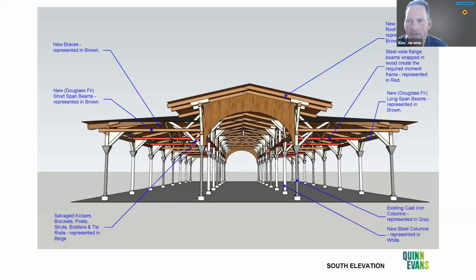A lot of my discussion will focus on the challenges that we've encountered as we try to make a building that is code compliant and meets the structural requirements of today with materials and parts and pieces that don't meet those standards. That inherently has introduced a lot of challenges. As Jim mentioned, you can see here that the clerestory windows are not a part of this. That was a later addition on Belle Isle.